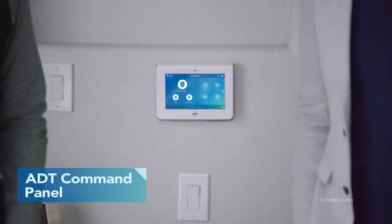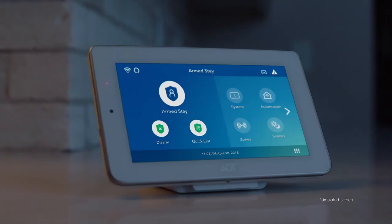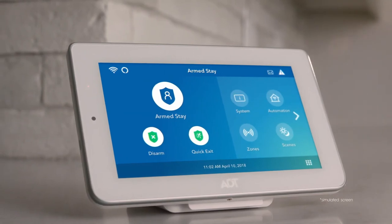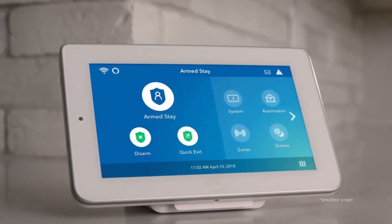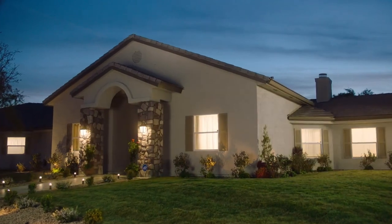ADT's command panel lets you control your secure smart home like lights, locks, thermostat, and arming and disarming the system, and contacts 24/7 monitoring agents if tampered with. Use your panel to control your lights. You can dim smart lights even if your lamp doesn't come with a dimmer. This works for interior and exterior lights. Create automations and custom schedules to turn your smart light bulbs on and off.